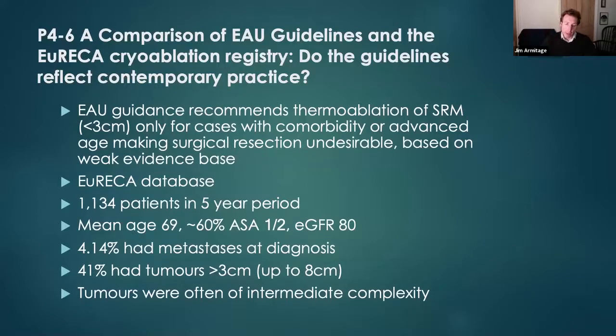So poster 6 is a comparison of EAU guidelines and the EURECA cryoablation registry. Do the guidelines reflect contemporary practice? So current EAU guidance recommends thermoablation of small renal masses less than 3 centimetres, only for cases with comorbidity or advanced age, making surgical resection undesirable, based on a weak evidence base. And they've looked at their EURECA database.